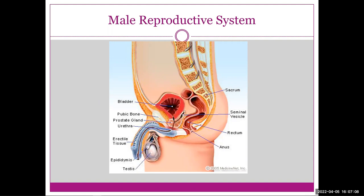Okay, let's go forward. So here it is in section, the male reproductive system. Here you're looking at the testes. One of the things with the male, you would recognize that the testes don't lie within the torso, but are actually outside. Why is that important? Because it needs to be a certain temperature. Correct, for the proper formation of the sperm, which will ultimately lead to proper semen.